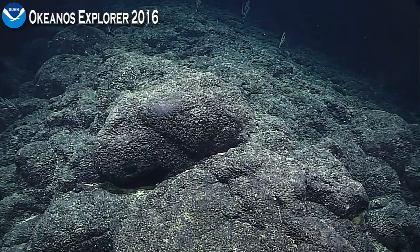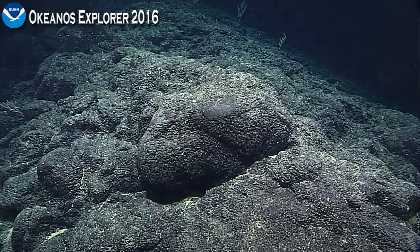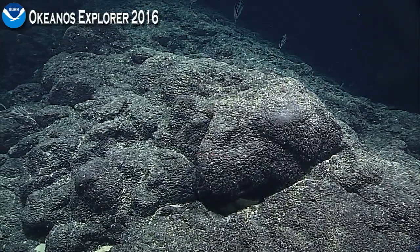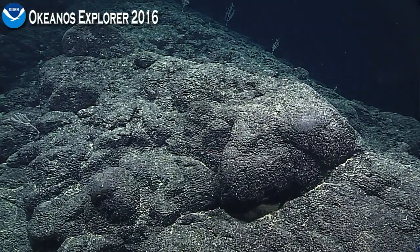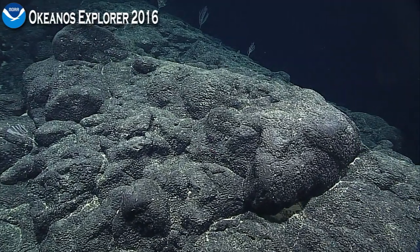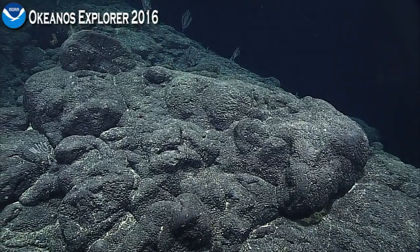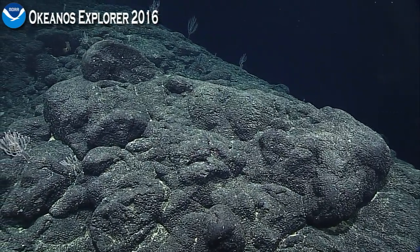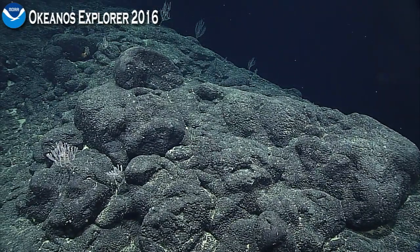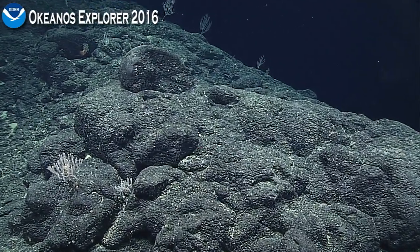So these larger, more rounded shapes to the rocks we're looking at right now are what I just called a pillow lava. And these are one of two common morphologies that lava flows take on as they erupt onto the surface of the volcano underwater. Looks like there's one of them that actually kind of looks like it's been broken in half and dissected. You sort of get an idea what they look like on the inside.